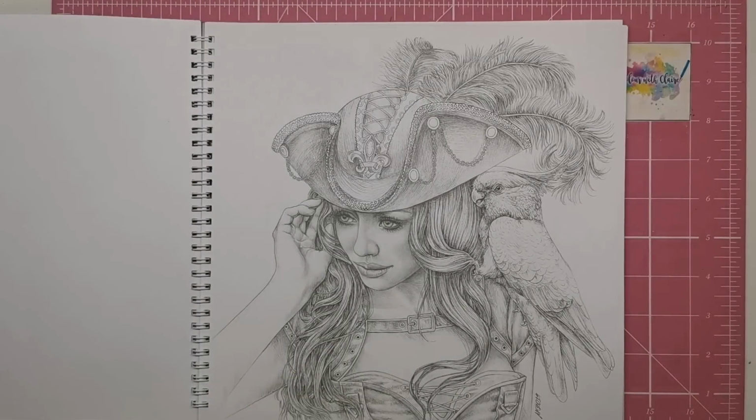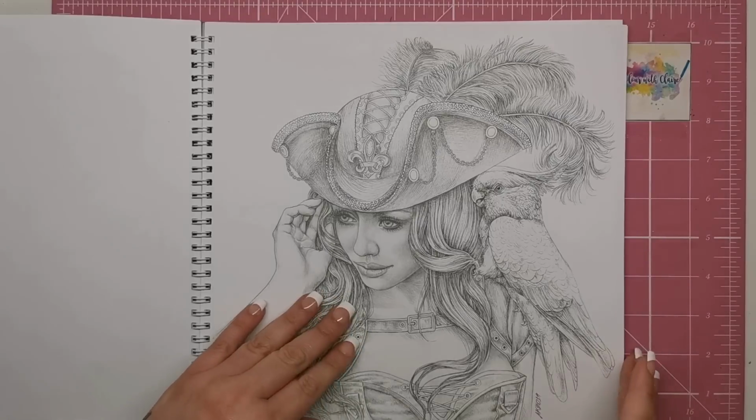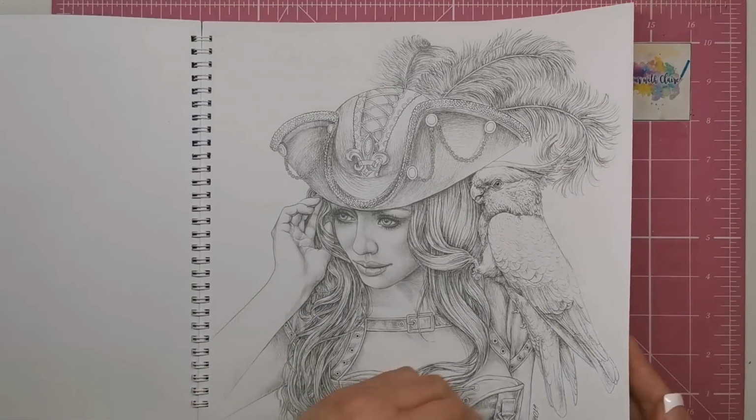Then we've got this really fun illustration of the pirate girl. She's got her belt buckles and straps and all sorts of things, and her little parrot friend, of course. Big feathers coming out the back of the hat as well.